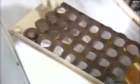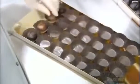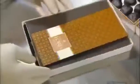Each box of chocolates contains 18 to 20 different varieties. Since they make 3 to 4 flavors a day, it can take up to a week to produce one of these luxury assortments. Of course, they'll be devoured in no time at all. For the customer, it's one sweet deal.